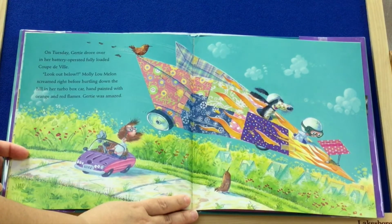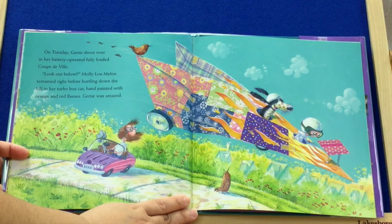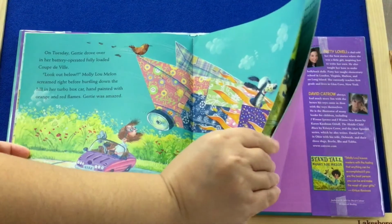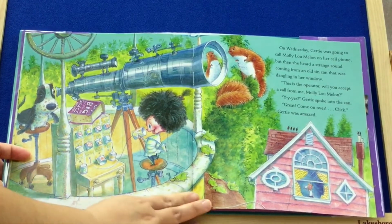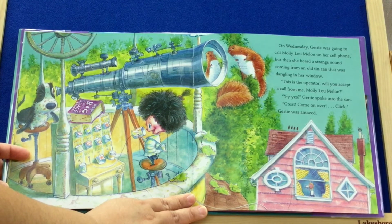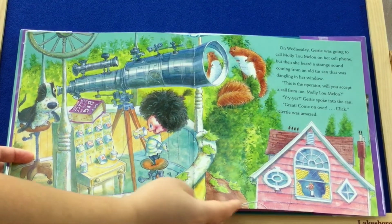On Tuesday, Gertie drove over in her battery-operated, fully loaded Coupe de Ville. "Look out below!" Molly Lou Melon screamed right before hurtling down the hill in her turbo boxcar, hand-painted with orange and red flames. Gertie was amazed. On Wednesday, Gertie was going to call Molly Lou Melon on her cell phone, but then she heard a strange sound coming from an old tin can that was dangling in her window. "This is the operator. Will you accept a call from Molly Lou Melon?" "Yes," Gertie spoke into the can. "Great, come on over." Click. Gertie was amazed.